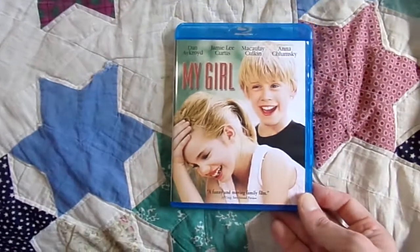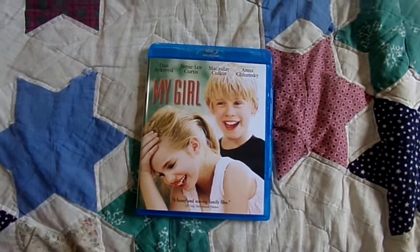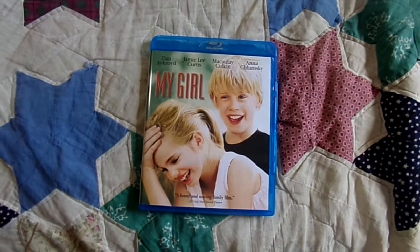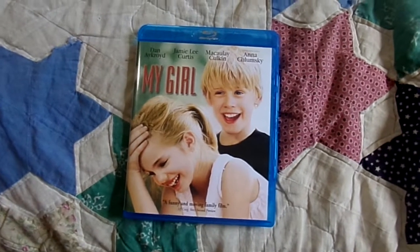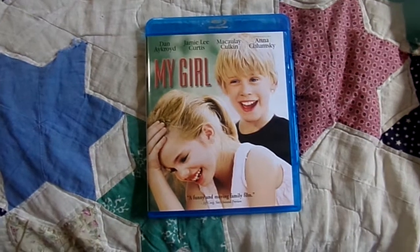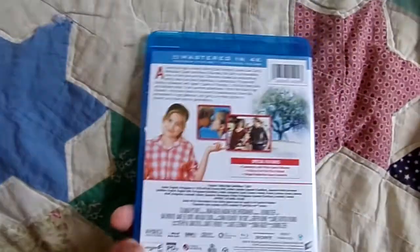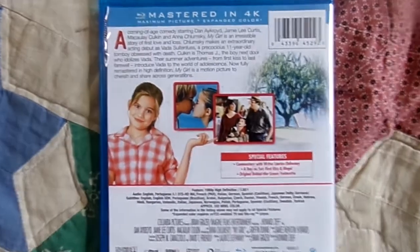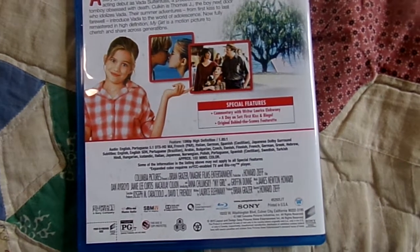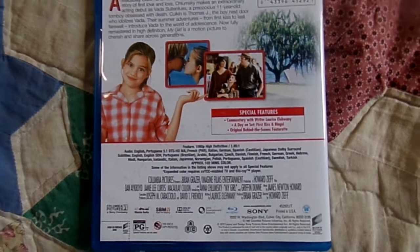And then here is the Blu-ray of My Girl, which is really cool. This movie looks really good on Blu-ray. I did do a separate review of this Blu-ray when it first came out. I was so excited when they announced it was coming out, because My Girl, like I said, is one of my favorite films, and I was just so happy to see it get a really nice Blu-ray release. It does have a really nice transfer. It is mastered in 4K. Got great color and great sound, and there are a few special features. The best special feature is a commentary with the writer. It also has A Day on Set, First Kiss and Bingo, and an original behind-the-scenes featurette.